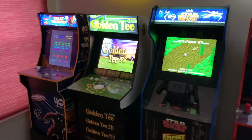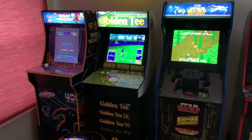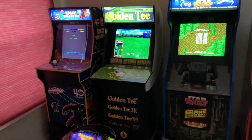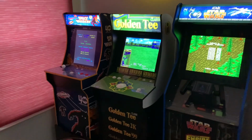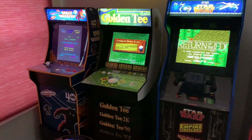Next up we got the Golden Tee cab. This cabinet actually might be my favorite Arcade1Up so far. It has a ton of replay value, and it looks awesome. I think it has one of the best lit marquees of all of them actually. And I'm a big fan of golfing games, so maybe that's why I love this one so much.